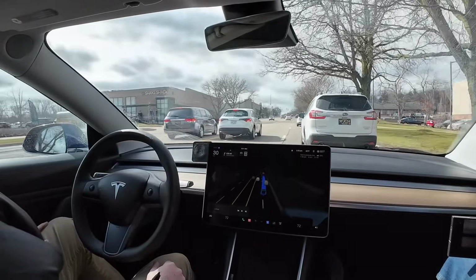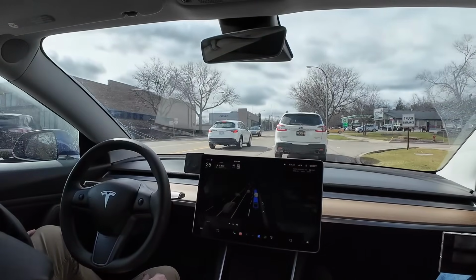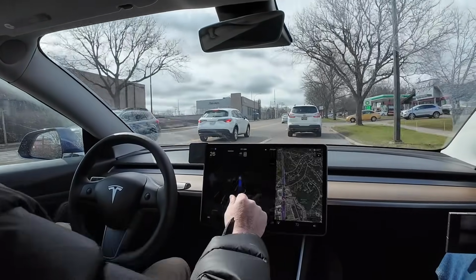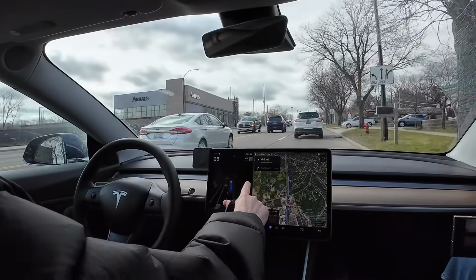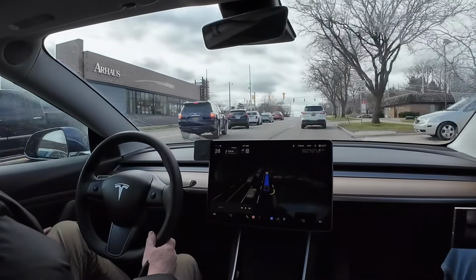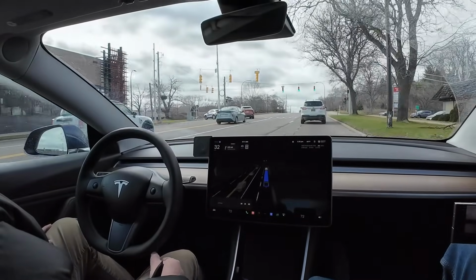Very nice. Oh, we're turning right in half a mile. Okay, I didn't realize. Oh yeah, the road kind of splits up here. That's the right thing to do.